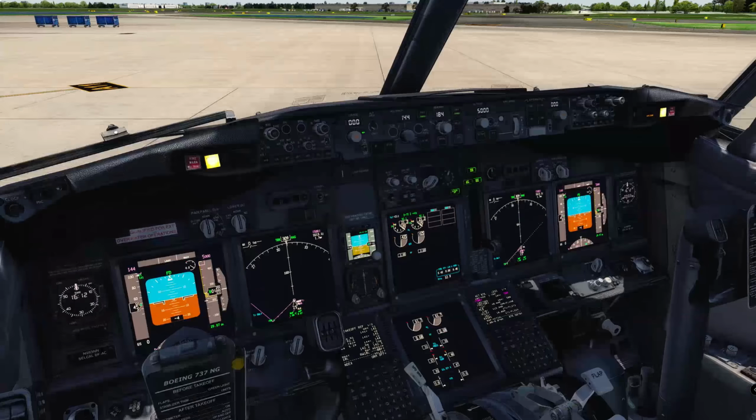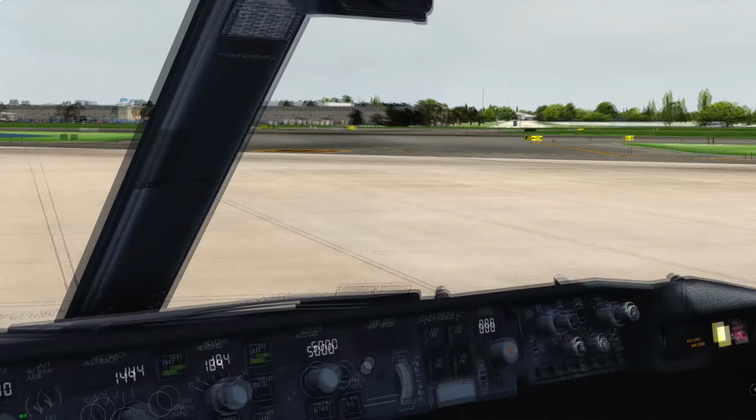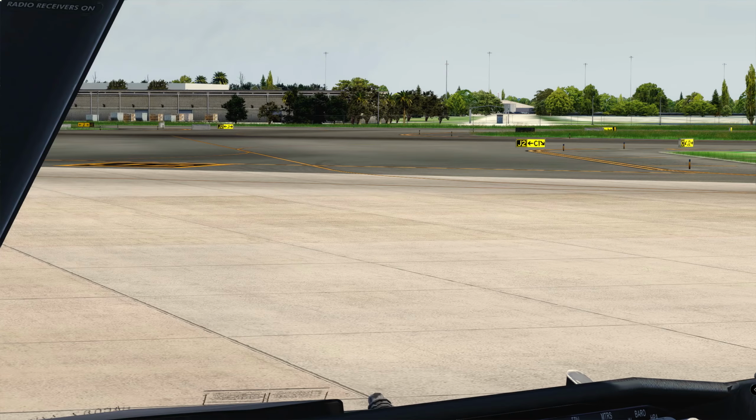Do a quick control check. Before we do that, I do want to make sure I know exactly where I am. So that is Charlie 1. Where is Charlie 1? Charlie 1, Charlie 1, Charlie. There's Charlie 1. Okay, so we're in that corner.